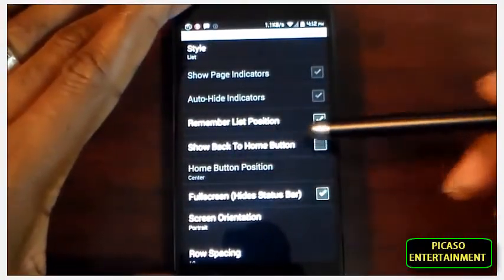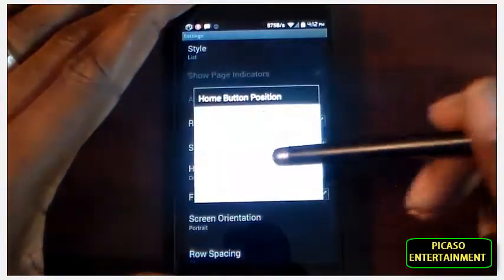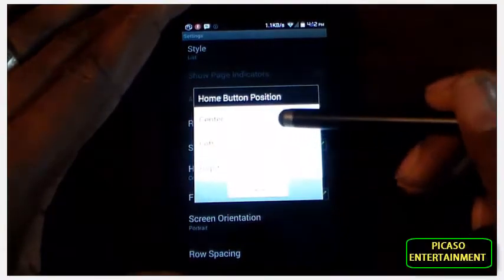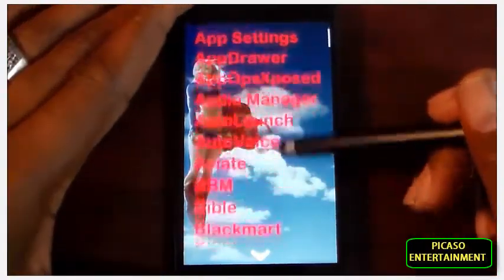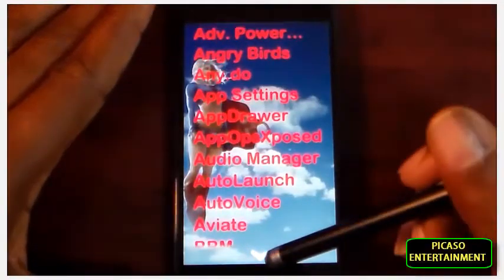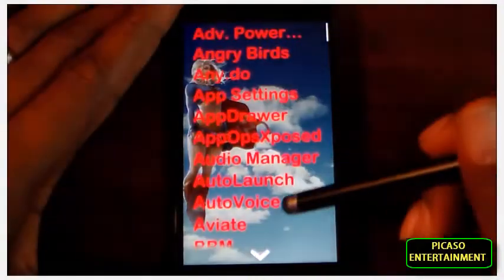You can have a little back to home button. I'll enable that to show you guys what it looks like. You can have that in the center, the left, or the right. I'll just leave it in the center. Let's go back, and there you go. That is the home button right there. So all you have to do is just tap on that and it brings you to home.